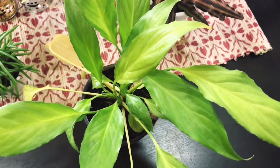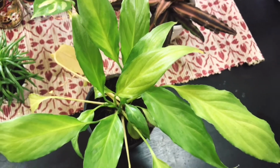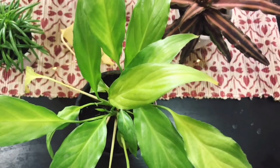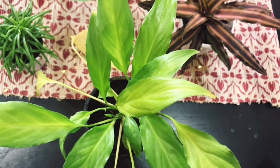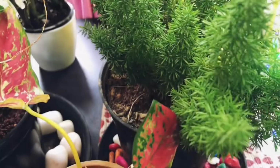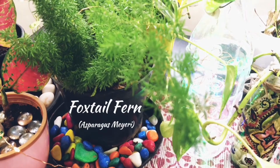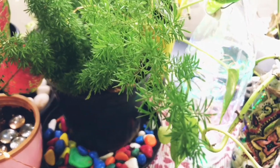They enjoy medium to low light. When it's placed in bright light, it tends to produce flowers. When it is kept in low light, it will bloom less. Water thoroughly in the summer and reduce watering in winter and the rainy season. Foxtail fern. This adapts to both bright spots and darker corners. Keep the soil moist and it will thrive.